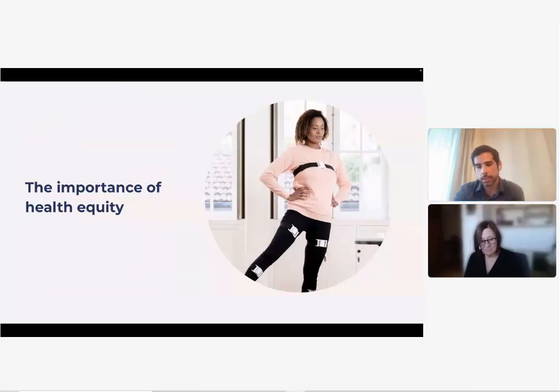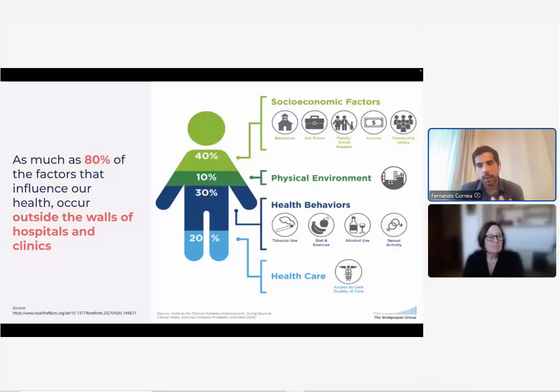I also want to address that inherently, digital health solutions need to become a solution for solving inequities in accessing healthcare. Just because it's digital doesn't mean that it needs to be inaccessible or unusable by people from all sorts of racial and ethnic backgrounds, educational levels, technological literacy, or geographical areas of residency, all of those factors grouped in the designation of social determinants of health. And in fact, when we look at what factors influence healthcare outcomes, as much as 80% of the factors that influence our health occur outside the walls of hospitals and clinics.